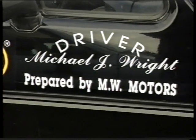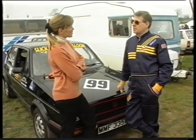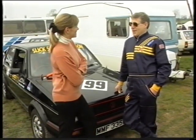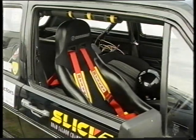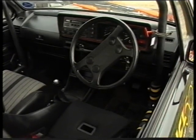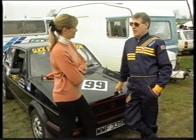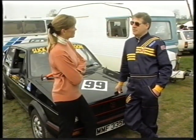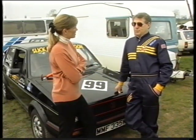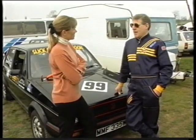This is a road-going saloon. I use my car every day. I tow the caravan with it and then come here and race. What sort of money are we talking about? To prepare the car, well, I've spent about £800, and that includes overalls, helmets and preparing the car itself for this season. And what will the season cost? Probably about another £1,000 for entry fees and maybe a set of tyres.